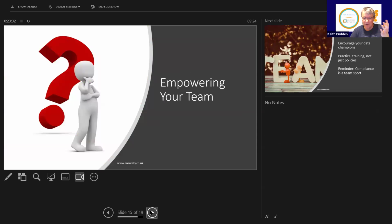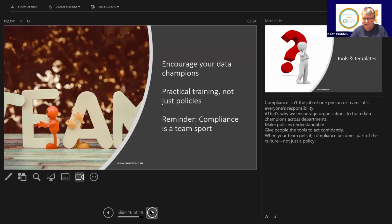So the whole thing with this, and it's true across a lot of GDPR, across a lot of data protection, is empowering your team. Compliance isn't the job of one person or one team, or it shouldn't be. It's everyone's responsibility. That's why we encourage organizations to train data champions across their different departments, and encourage your data champions, give them practical training, not just a folder of policies. Because compliance is a team sport.